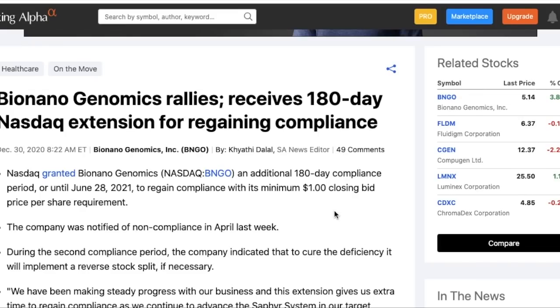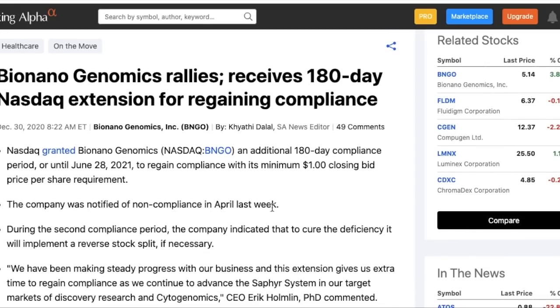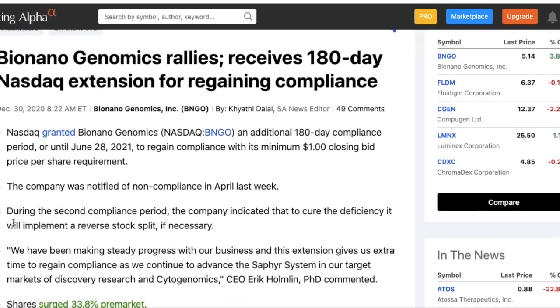price of above $1. So the company was notified of this non-compliance that occurred in April last week, and the company also said that during the second compliance period, if it does not meet these requirements, it will perform a reverse stock split. Now that is not good for a stock. Basically what it does is if you had a position of 10 shares in this company and they did a 2-for-1 reverse split, you would now only have 5 shares, but the price of your shares would be higher. So they're basically just manipulating the price and the shares in order to maintain their listing status on the NASDAQ.